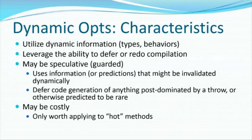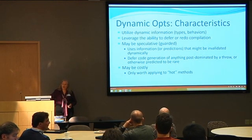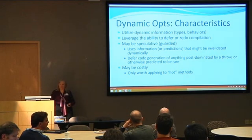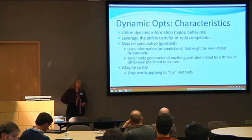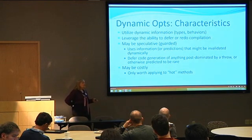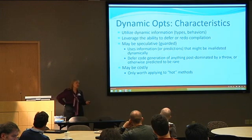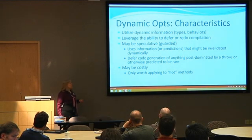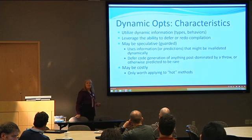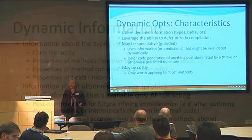So dynamic optimizations, the sorts of things we want to be able to do is utilize information that's available dynamically, such as types and behaviors that we can then use to do better code generation. In some cases, we can do this without profiling by doing effectively guarded speculative optimizations. And here we can use information that might be invalidated dynamically, or information that is only available, for example, once we've run the static constructor. Another example would be we could defer code generation of anything that's post-dominated by a throw or otherwise predicted to be rare. And because we're in a dynamic environment, we can recover if it actually does happen. But these things could be costly. So these are the sorts of things we'd like to have profiling information to guide.